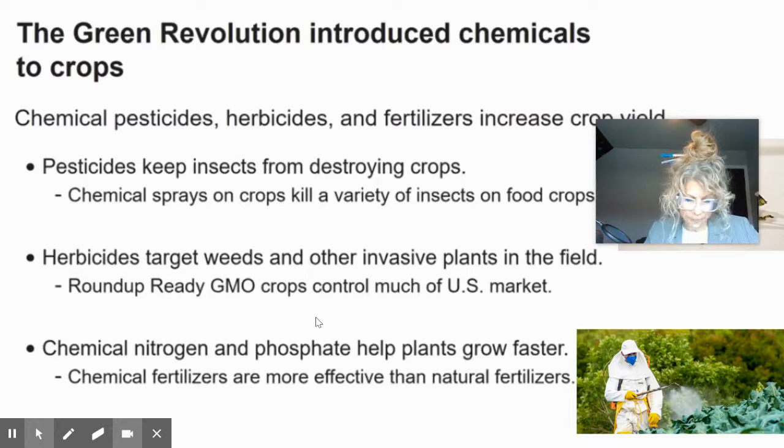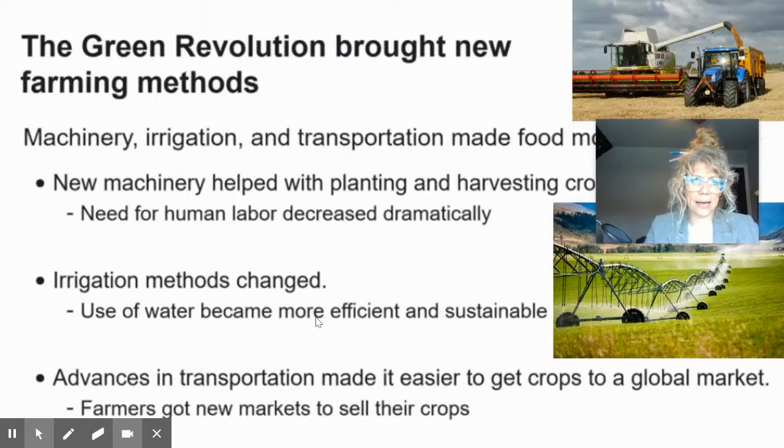make higher yields. All right, last we have farming methods. And a lot of this is straightforward too. So let's start with machinery. So you have any kind of machinery that's going to be an advancement in harvesting. And the effect of that is it's going to decrease human labor.